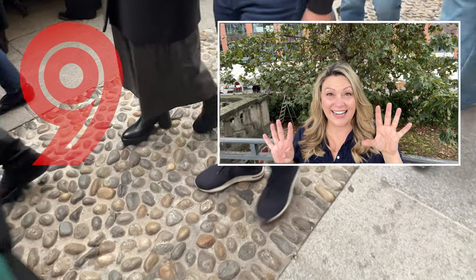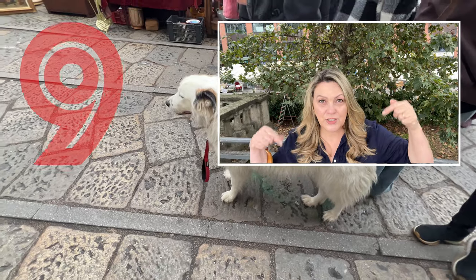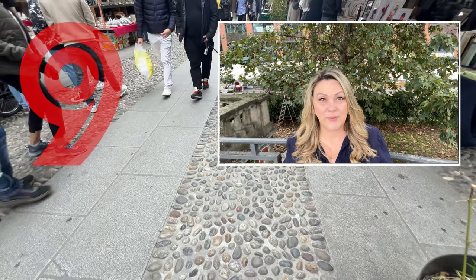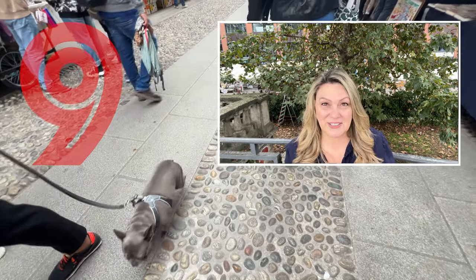Number 9 on our list of musts for Navigli Market. Comfortable shoes. This is a very uneven surface to walk on, and we'll be walking here for hours. This is no place for uncomfortable shoes.